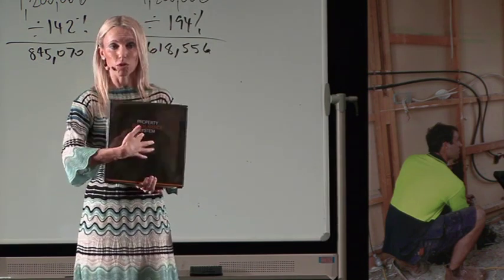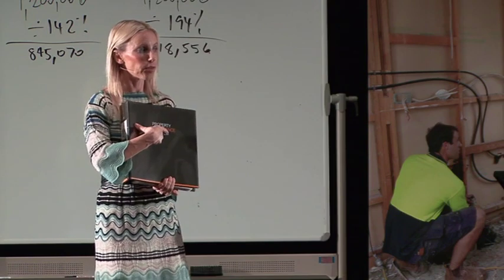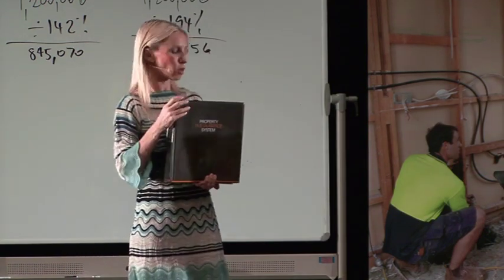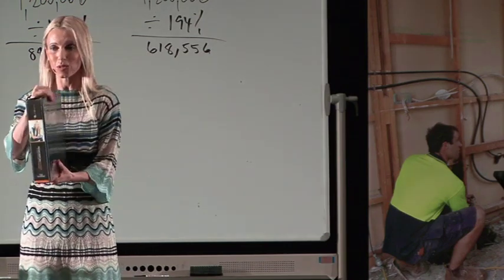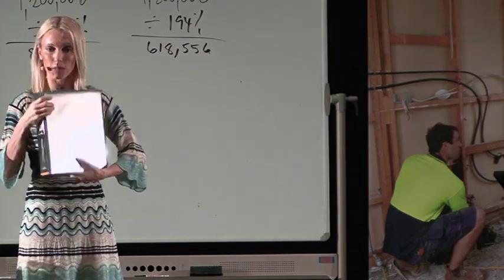If you want extra folders, we have these in the Renovating for Profit office. We charge them at a cost of $20 and we can ship them to you if you want extra. If you don't want them, just go to Officeworks, buy a 3-ring folder and set them up yourself.